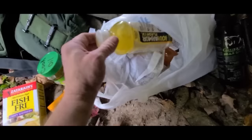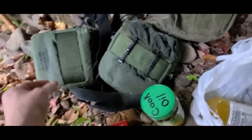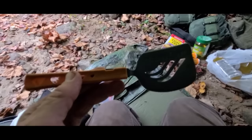And I got a bunch of these new Body Armor makes them, extra hydration, flash IV. So I got some of them, and Smokey Joe sent me these half gallon canteens with the covers, and I filled both of them up. Got my trout bag. I went ahead just in case and got me a 2 1-day fishing license just in case the game warden comes up. There's my little tackle box and my fishing rod.